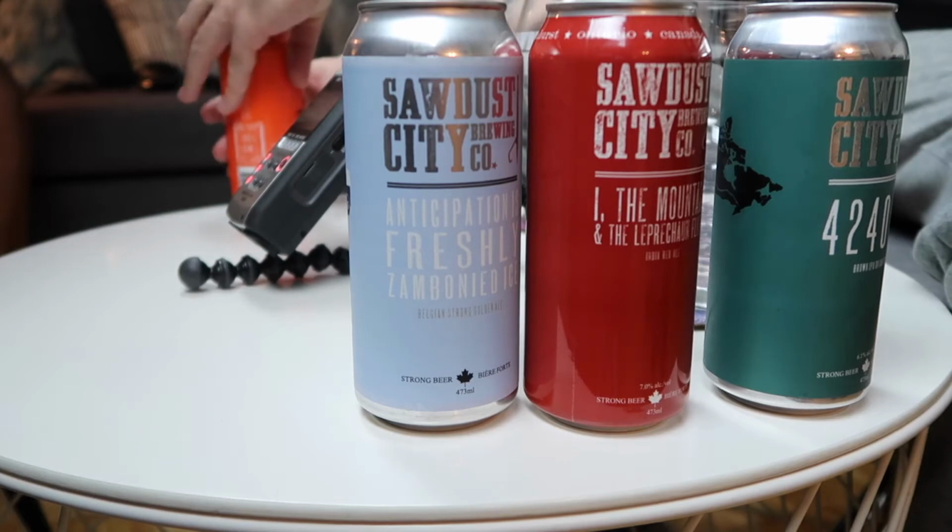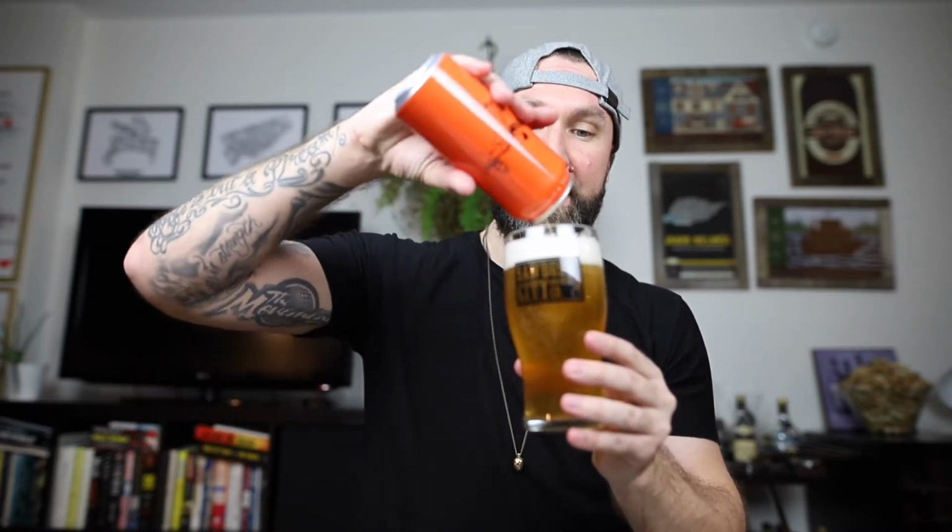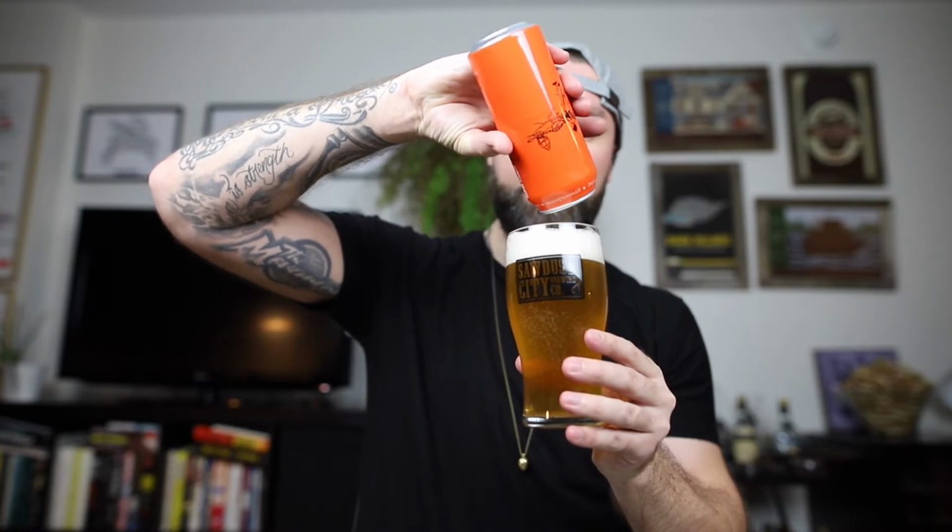So, Coriolis Effect. The first time I had this was with Sam himself, the day we met him at Bar Hop in Toronto for episode 26 of the podcast. And as of today, actually, funnily enough, recording this, we're just releasing episode 126. So this feels somewhat like it's meant to be. So, Coriolis Effect is a Berliner Weisse, I believe.